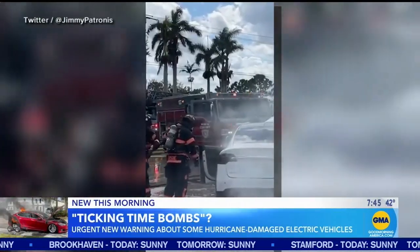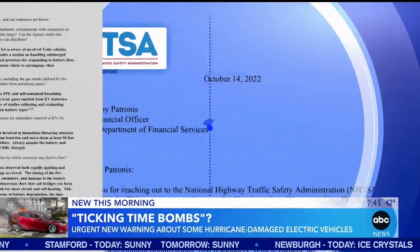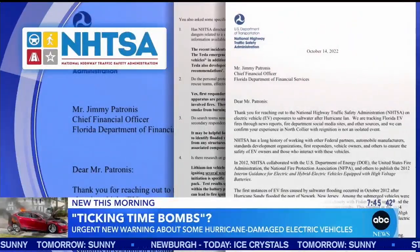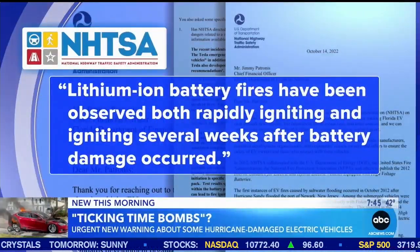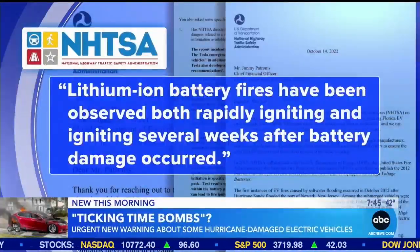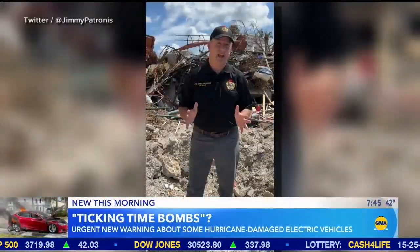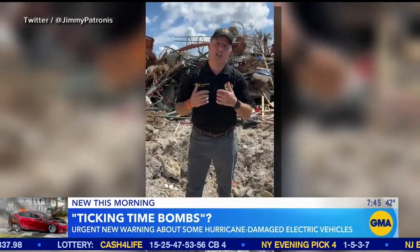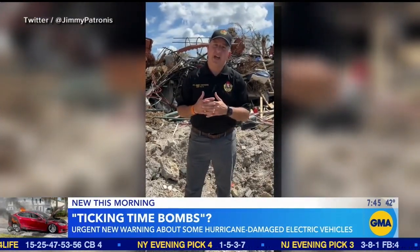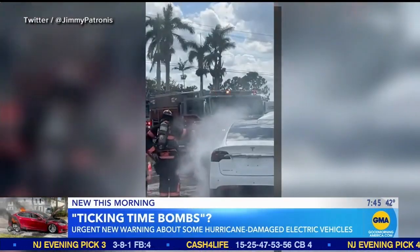And now Florida State Fire Marshal calling on federal officials for action. The National Highway Traffic Safety Administration responding in a letter acknowledging the problem, writing, "Lithium-ion vehicle battery fires have been observed both rapidly igniting and igniting several weeks after battery damage occurred." That state fire marshal now calling on EV companies to pitch in. We need you to lean forward, partner with us, and understand how we can protect our first responders, how we can save people's homes from burning down.